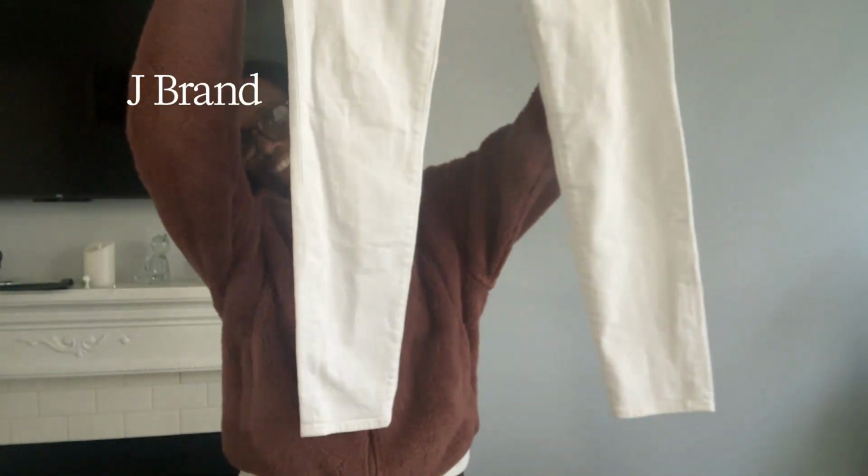Some white jeans. Okay, J brand. I don't ever list J brand. J brand does not fetch for much. And there's a stain on these, and they're skinny. So no go on this. I know there's probably still some people out there who are wanting their skinny jeans. There's some girlies that still want their skinny jeans.